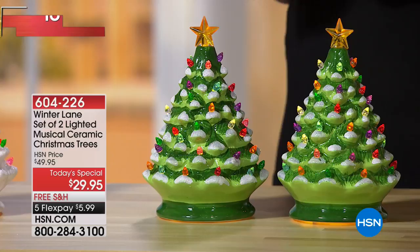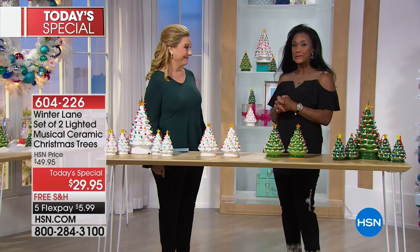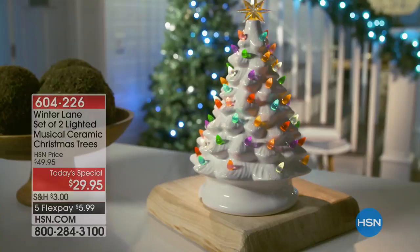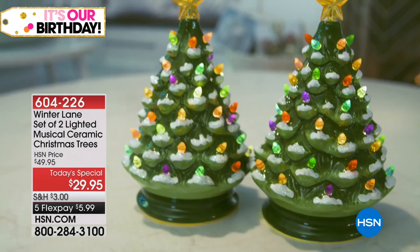Now, this also runs on batteries, but the batteries are included. It works with a timer, 6 hours on, 18 hours off. It'll cycle back automatically every year. The only choice you're making right now is, do you want a set of two in the green or two in the white? Now we do have a larger size as well, where you'll get one green and one white.